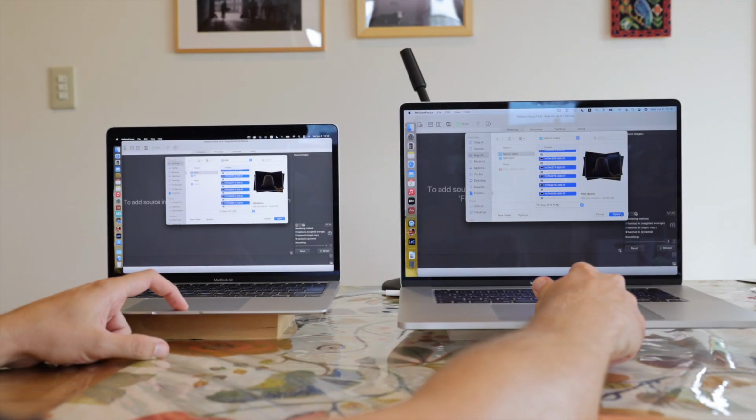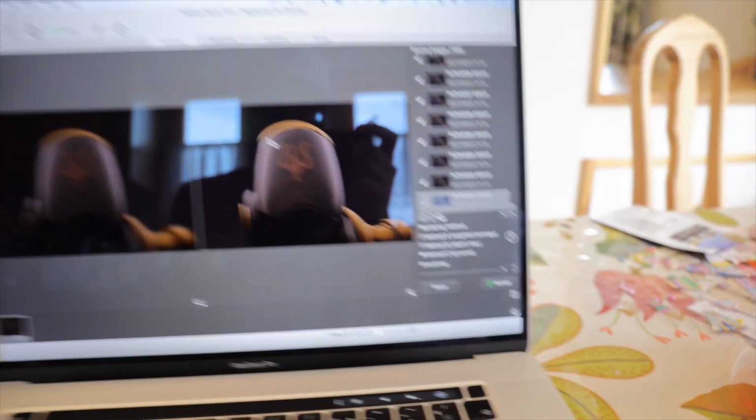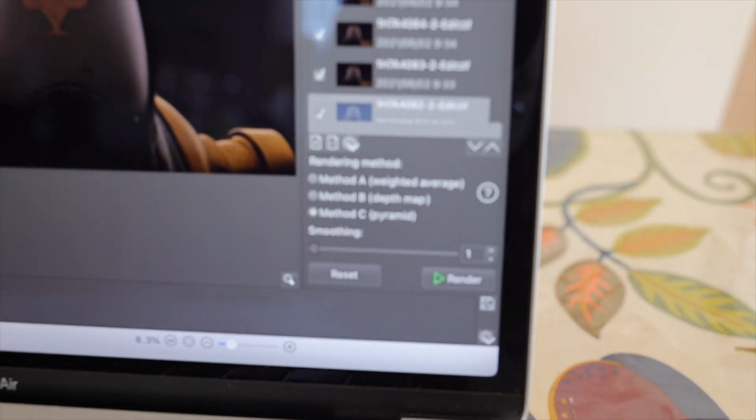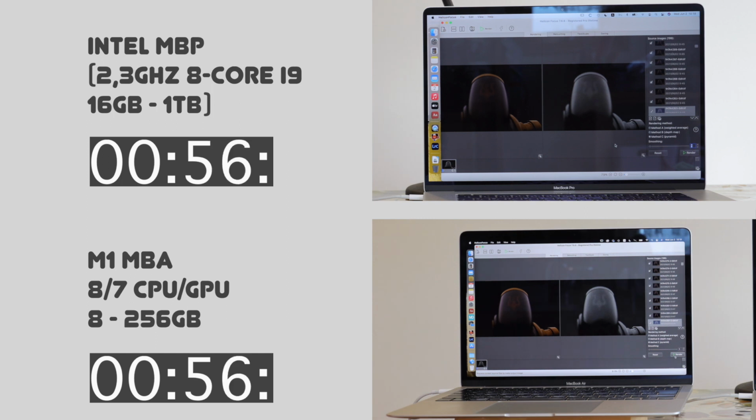The final leg, wherein both computers composited all 199 TIFFs using Helicon Focus Method C, resulted in the MacBook Pro processing the stack in 10 minutes and 12 seconds, and the Air in 13 minutes and 31 seconds. Here the Intel MacBook Pro returned results 1.33 times faster than the M1 Air.